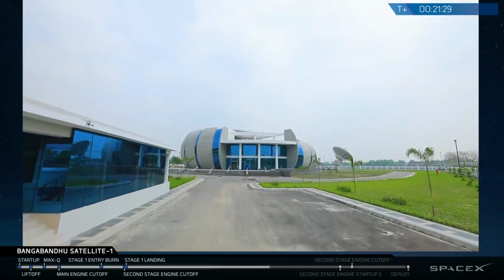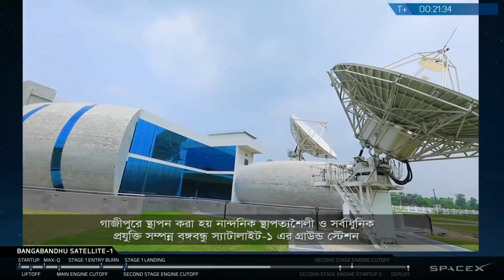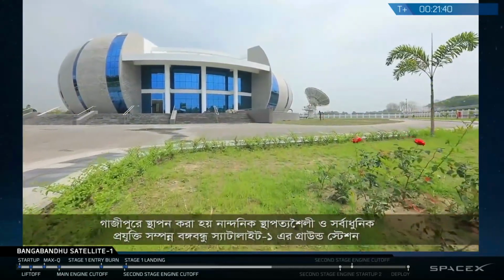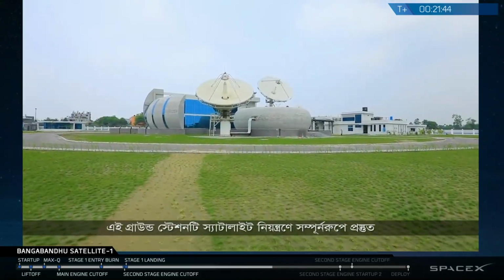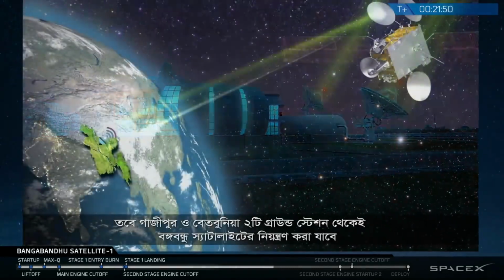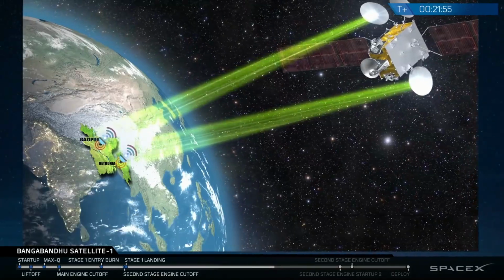The ground station of Bangabandhu Satellite 1 has been built at Ghazipur with a paramount structural architecture and equipped with the most advanced technology. This ground station is now all set to navigate the satellite. It can simultaneously be navigated through 2 stations commissioned at Ghazipur and Bed Bunia.